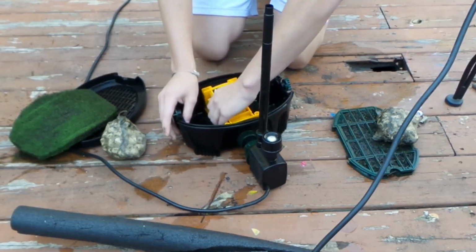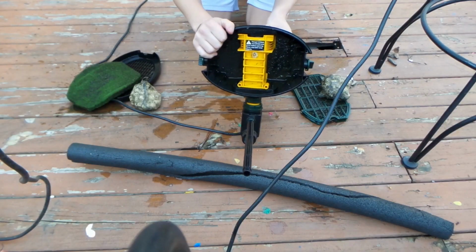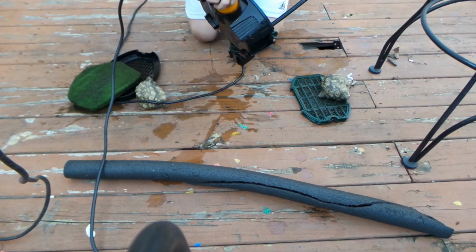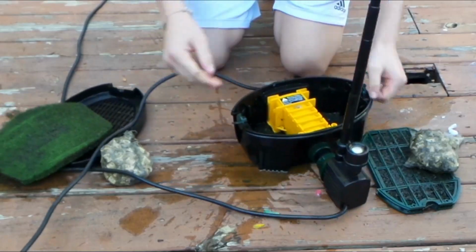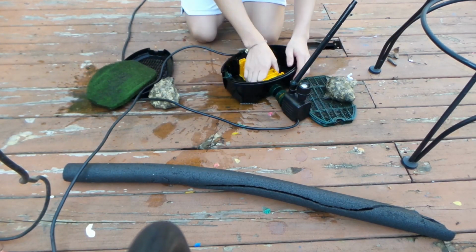Why would this not come out? I don't even have to get this out. I'm such an idiot. Okay, so, there we go. Guess what? I don't even need the screws. Are you kidding me? I don't even need them.